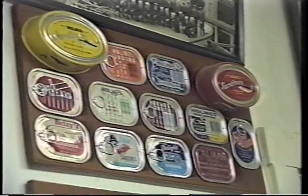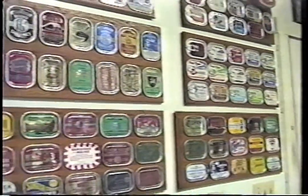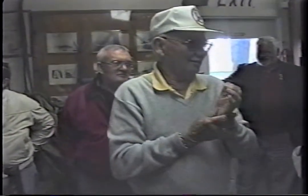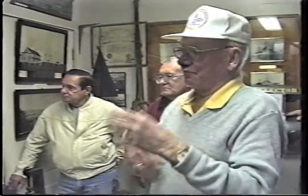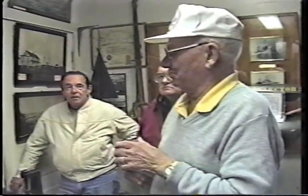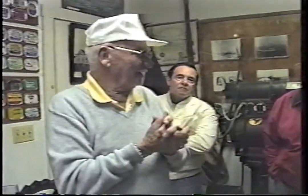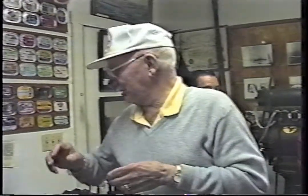And back down here, not on display, we do have quite a few of the Canadian. There are only about six sardine factories left, and it's been slowly going out. And the reason is that they've automated these plants so much. But has anybody here ever seen them pack sardines? No. Fascinating. This is all done by hand. They've never developed a machine that can successfully pack sardines.